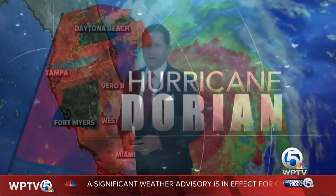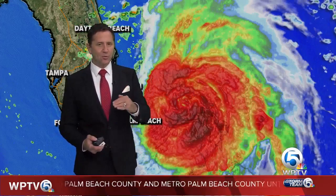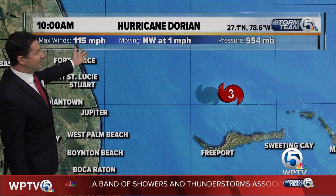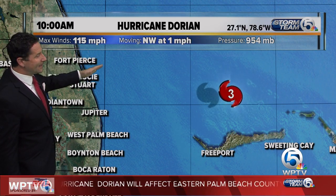Well, right now we've got a Category 3 hurricane, but it looks like it's having some difficulty maintaining that strength. It has been weakening little by little as we've made our way through the morning hours here. Winds are at about 115 miles per hour, so they're just into that Category 3 range. If they drop down to 110, then they're in a Category 2 hurricane range there, and that might happen as we get to the 11 a.m. update. We'll have to wait and see.